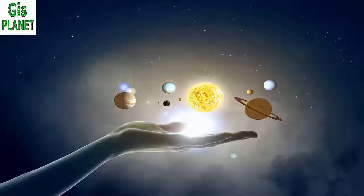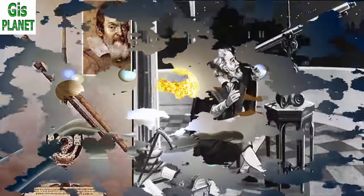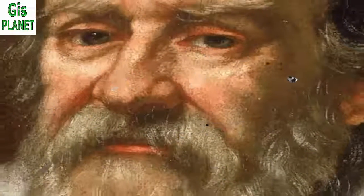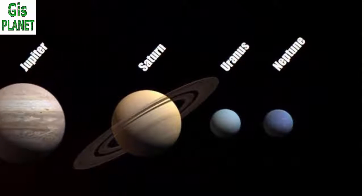Human knowledge of the basic content of the solar system remained largely unchanged from ancient times until the early 17th century, when the invention of the telescope made more detailed observation possible. Galileo was the first to capitalize on this new technology. By the end of the 19th century, astronomers had found Saturn's rings and the planets Uranus and Neptune.